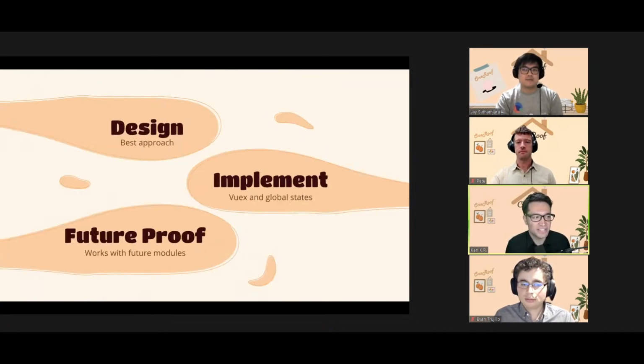Let's talk about the modularity aspect of OneRoof. So first, we needed to figure out the best approach for a solid modular design. At first, we had something that was just a little bit too simple, so we needed to make it more robust in order to easily implement future modules, which took full advantage of Vuex in the global state to ensure that the data flow was going in the right places at the right times. And thanks to this, in the future, we can ensure that the users are able to download the future modules easily.